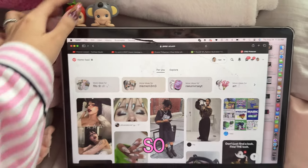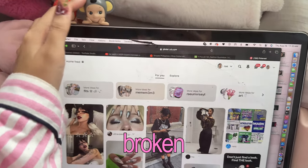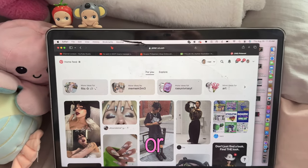I want to mention that my laptop hasn't been fixed yet because it is so expensive to get it done. So I'm just gonna suffer with this broken screen for the whole year or maybe until I graduate.